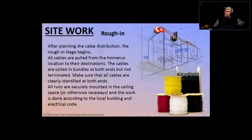Make sure that all cables are clearly identified at both ends. So that's the rough end stage. All runs are securely mounted in the ceiling space or otherwise raceways, and the work is done according to the local building and electrical code, right? So, and there's a bunch of cables, that's what it looks like.